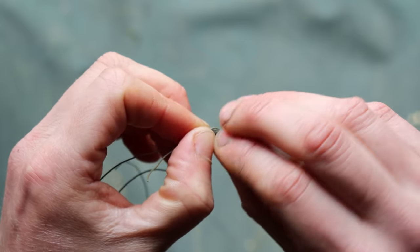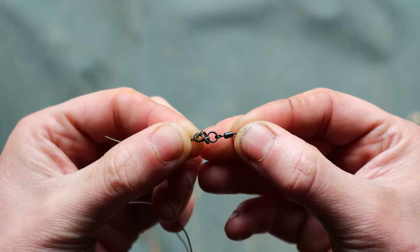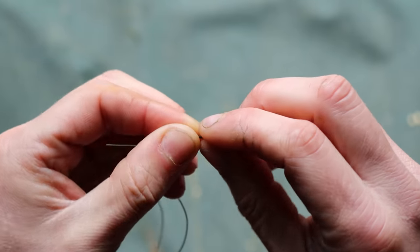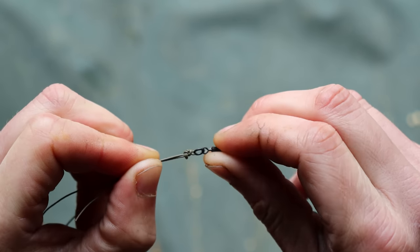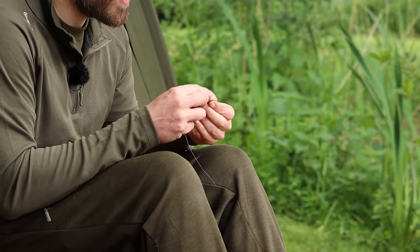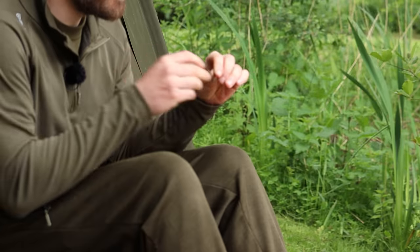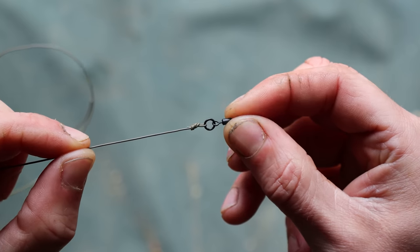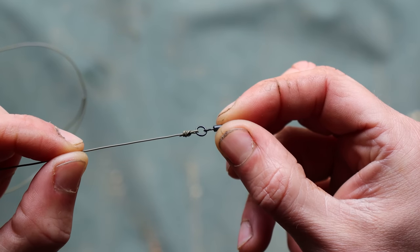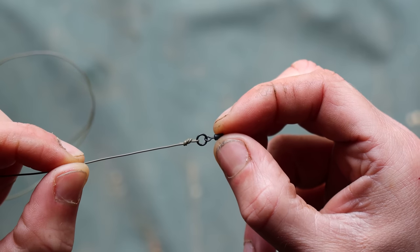Now to get it short, just tie a really small figure of eight. Once you've got it round that swivel, instead of just pulling it, I will definitely just push that forward to begin with. And that's just going to shorten that knot down. Just grab your tag end and tighten that first, then tighten the rest down. And basically what that leaves you with is a really, really short little loop, and you can make that even shorter once you put the putty on to obviously counterbalance your pop-up.